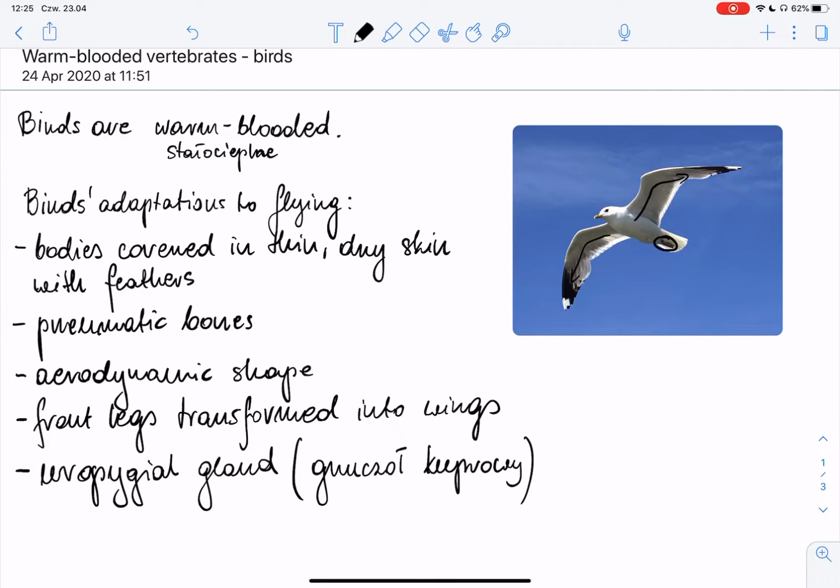And this uropygial gland is located in the back part of the bird's body, and it secretes oil that birds use to maintain their feathers with, so their feathers will not dry out and will not lose their properties. And this is absolutely crucial for them. And guys, speaking of feathers, birds have evolved a few kinds of feathers.